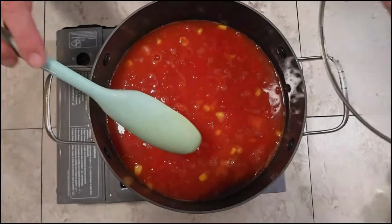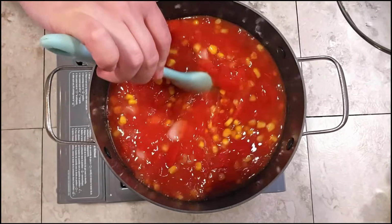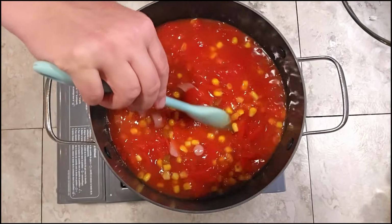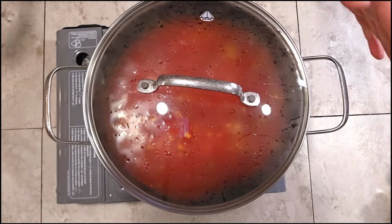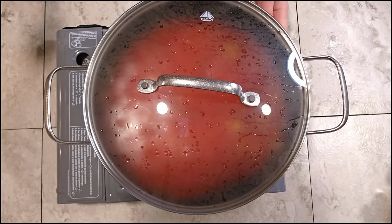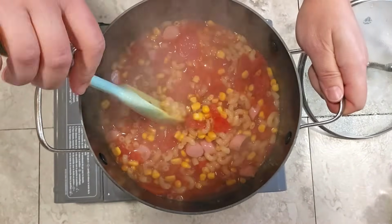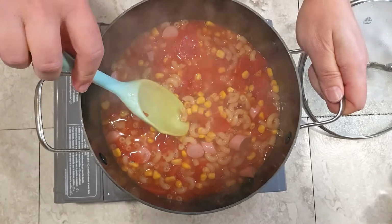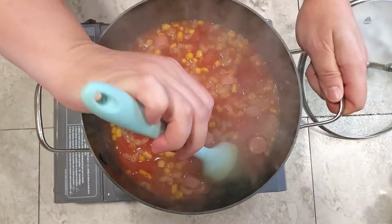You do want to make sure to stir this occasionally just to keep that pasta from sticking to the bottom, especially in the beginning. And once it comes back up to a boil or a simmer, you can lower the heat so that you don't worry about that as much. All right, so this has been simmering for about 10 minutes, and I think the pasta is done, and it's looking pretty good and thickened up.